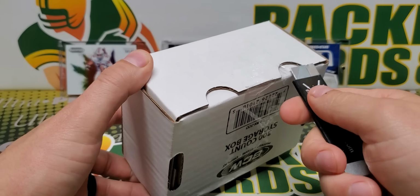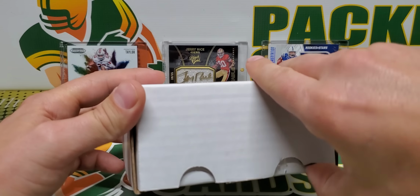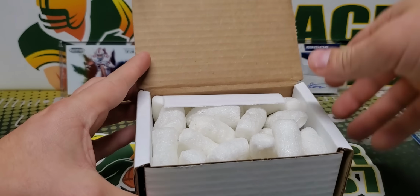Boombox Platinum Football for this month. Let's see what we got here.